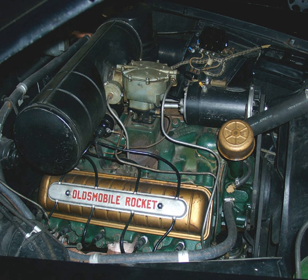Applications: 1959-1960 Oldsmobile Super 88, 315 horsepower (235 kilowatts) and 435 pound-feet (590 Nm). 1959-1960 Oldsmobile 98, 315 horsepower (235 kilowatts) and 435 pound-feet (590 Nm). 1961 Oldsmobile 88, 250 horsepower (190 kilowatts) and 405 pound-feet (549 Nm).